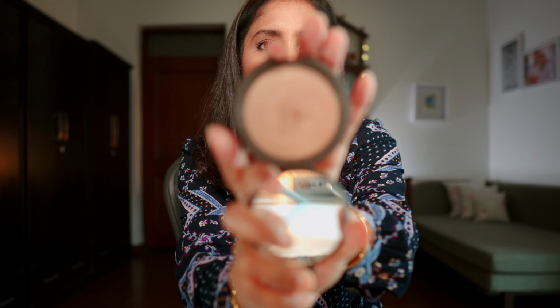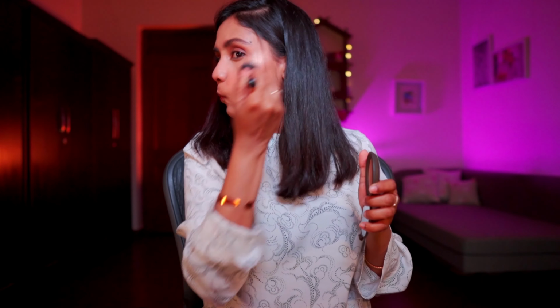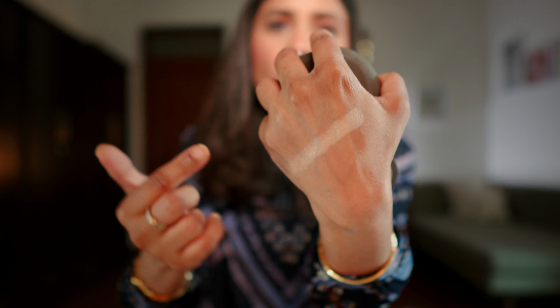This is a very nice champagne-y, medium gold-toned, not very silverish, but I would say more of a champagne gold tone color that you can wear as a highlighter. And I think especially if I swatch it for the medium to dusky skin complexion girls, this is a very complimentary color to wear.